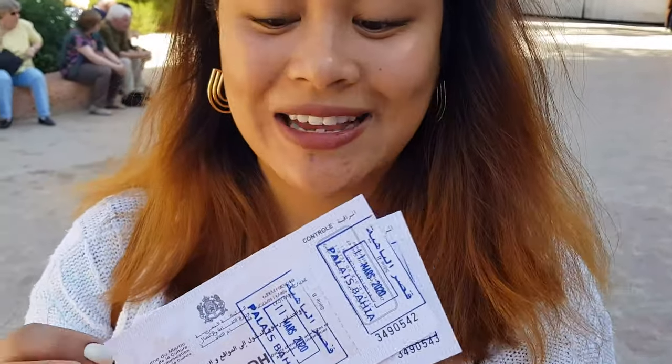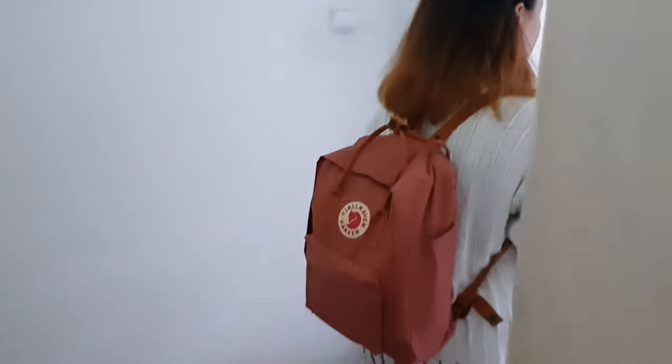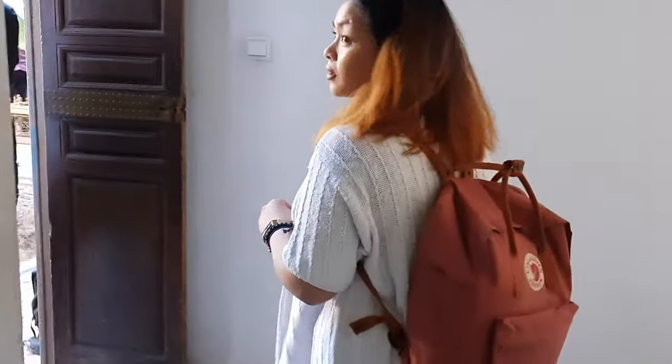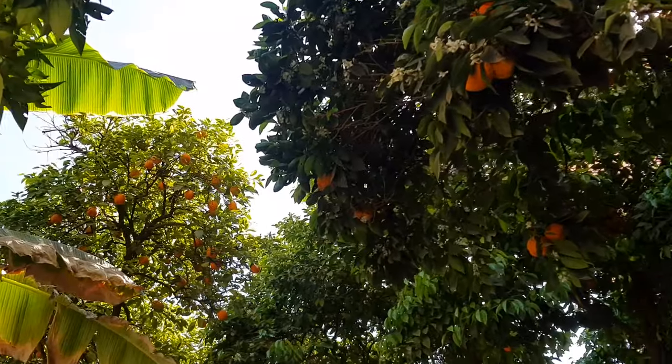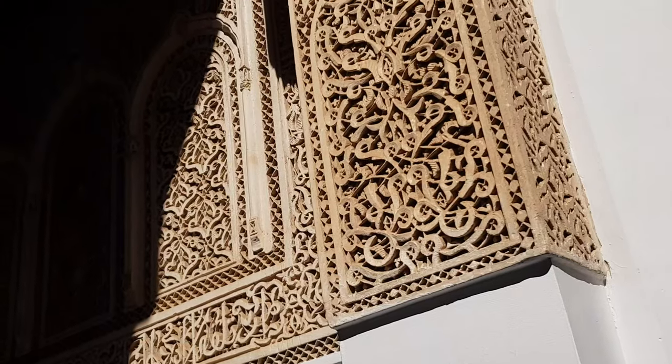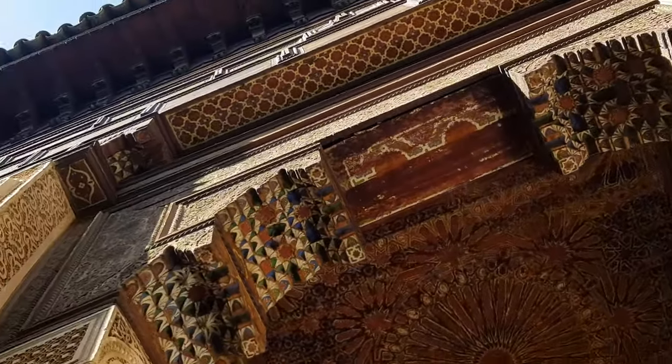So we've just arrived here at Bahia Palace. We've purchased two tickets at 70 dirham each, which is roughly about £7, depending on the conversion. But we are here. Let's go in. The Bahia Palace, meaning brilliance in Arabic, is one of Marrakesh's top sites. This palace actually holds 150 rooms.